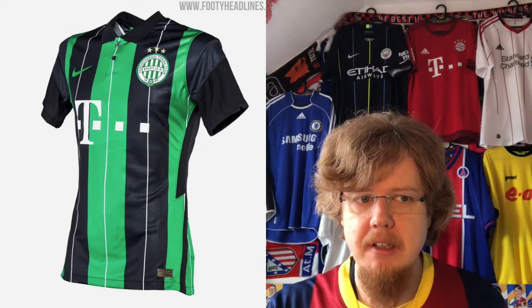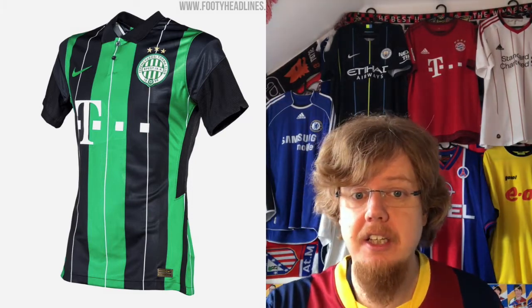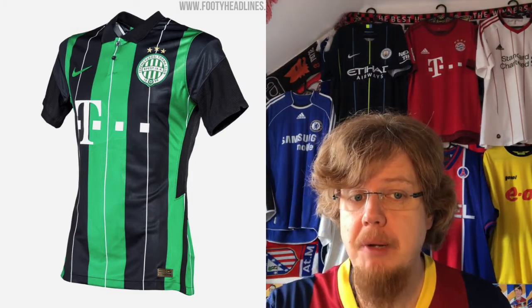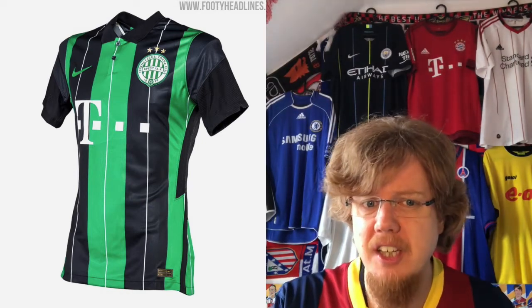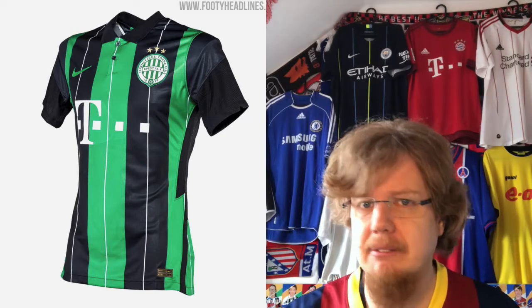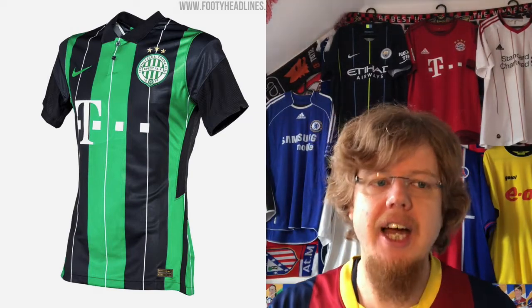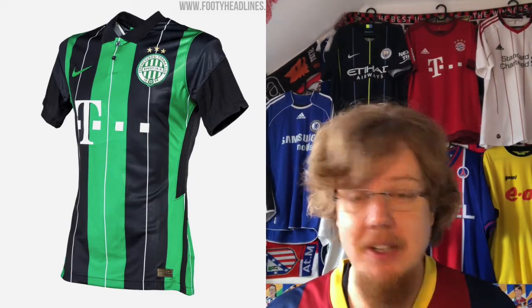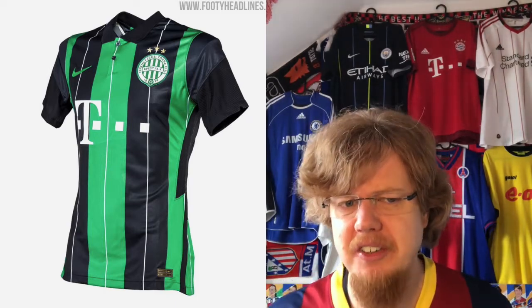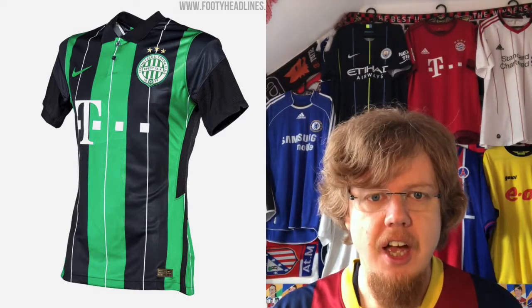And being sold as an away jersey, I think I'm much more willing to look past the black. If this was a Champions League home jersey, I would say get out of here and don't even think about it. But as an away jersey, I do doubt that it provides enough contrast to the home jersey, because there's so much green on there, and this is a rather dark jersey as well. But it's at least an interesting looking jersey overall.